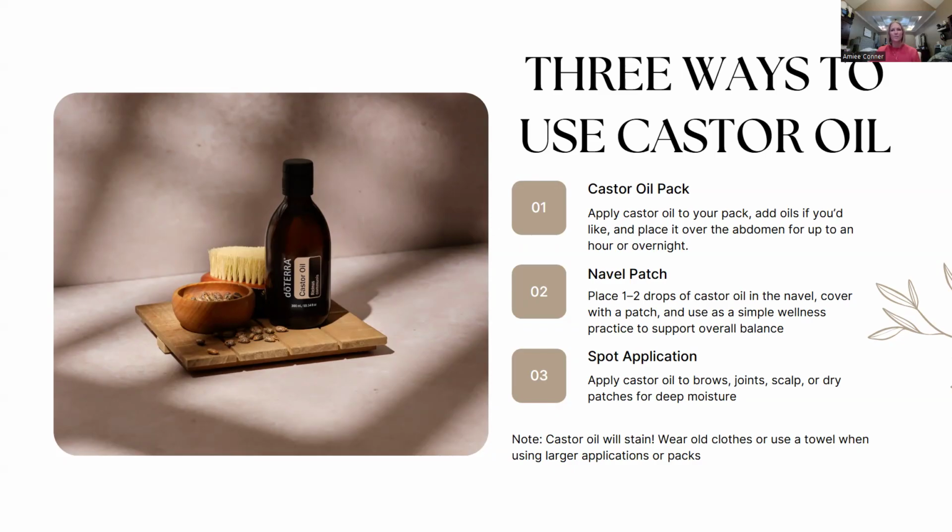And one quick note, castor oil can stain your fabric. So anytime you're using larger amounts or doing pack work, make sure you're wearing older clothing or put a towel down to protect your bedding or your furniture.